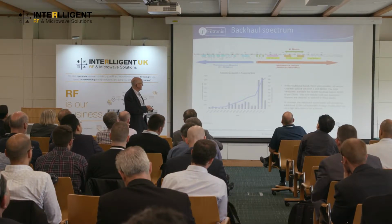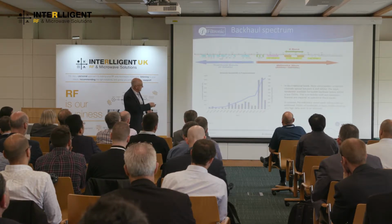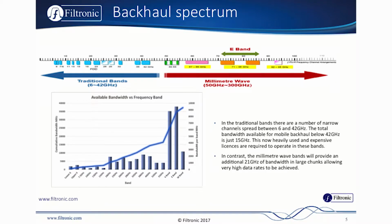So the traditional microwave bands, as I mentioned, are sort of 6 to 42 gigahertz, and they're all small bands. If we go above 40 gigahertz and we go to E-band, then there's a huge chunk of bandwidth here. So there's only 15 gigahertz of total bandwidth available below 42. But if we go to E-band and V-band and even W-band, that's another 21 gigahertz of bandwidth that's available straight away.